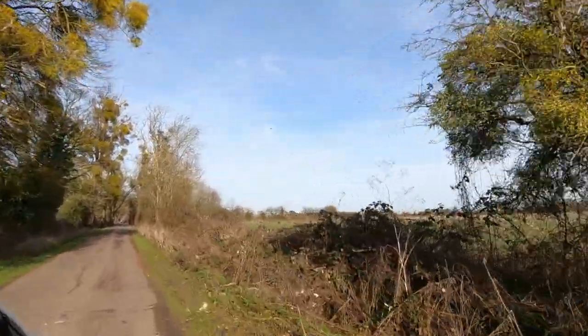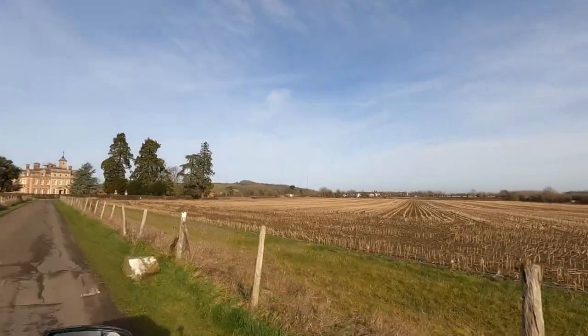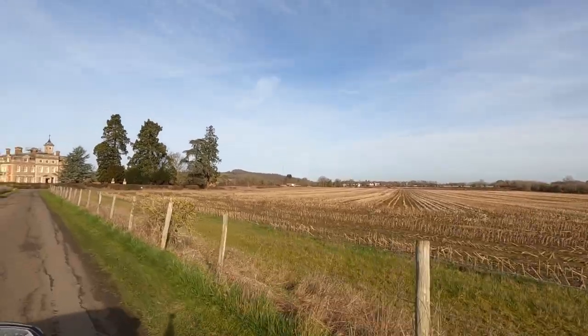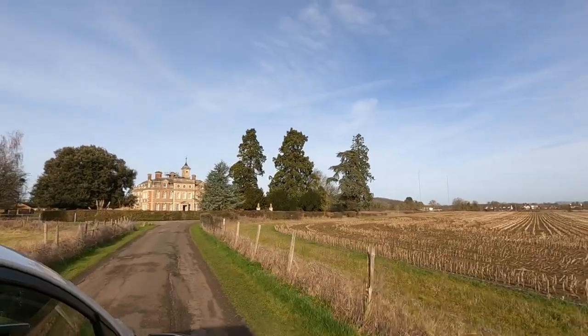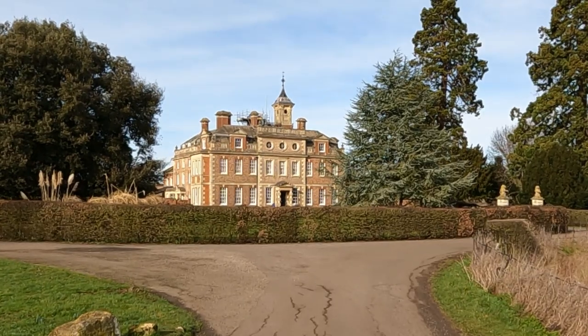Just 3 miles from the centre of Gloucester is the stately home of Wallsworth Hall, a Grade II listed building located in the parish of Sandhurst, close to the busy A38 trunk road. Turning off the A38 onto this bumpy single track road, it takes you the short distance to the hall.